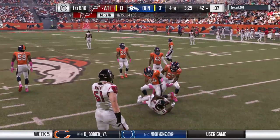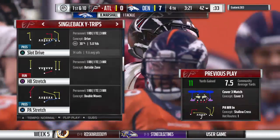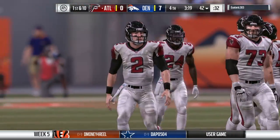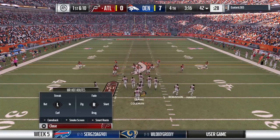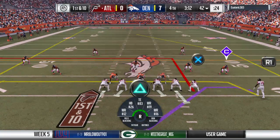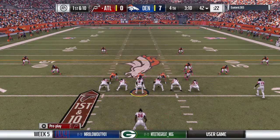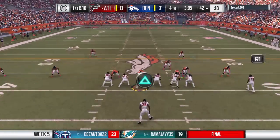Pretty good deal. It'll be a gain of 11, and they're able to pick up the conversion here on 4th down. Both sides were holding their breath there on that 4th down play, and the offense can breathe a sigh of relief. And both knew exactly where the first down markers were. You know the defense is trying to guard those sticks and try and keep people in front. But somehow, some way, those guys found a way to pick it up.